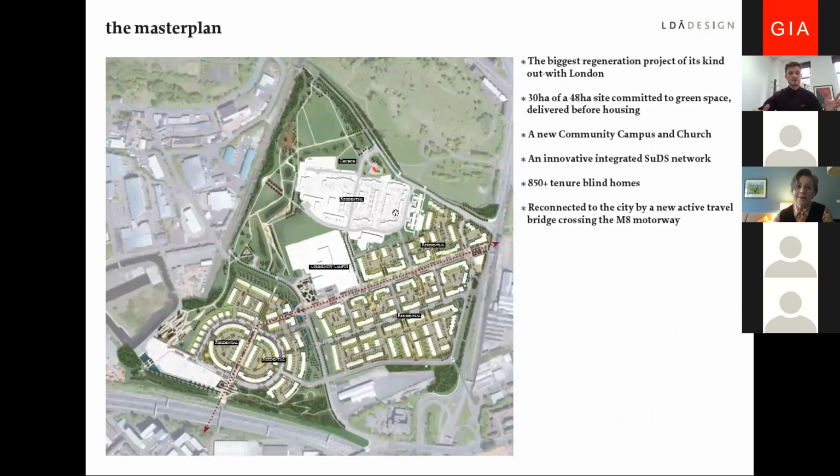So yeah, this landscape-led masterplan was one of the biggest, and still is one of the biggest of its type out west of London. 30 hectares of a 48-hectare site is being delivered as open green space for the public. It has a new community campus within it. It has a new church within it. There are loads of new community facilities here as well. And it's an integrated green and blue infrastructure system, which we'll go on to touch on.